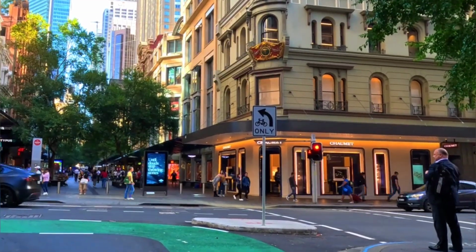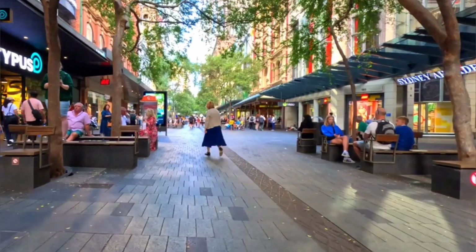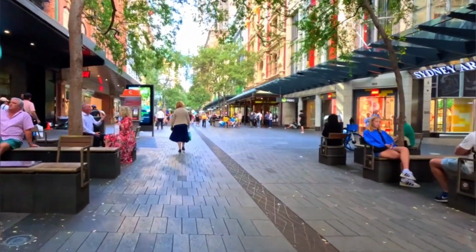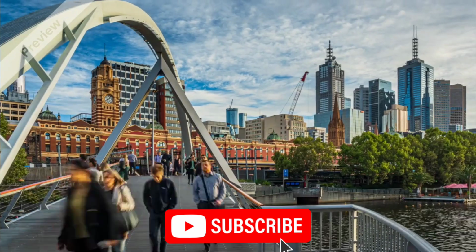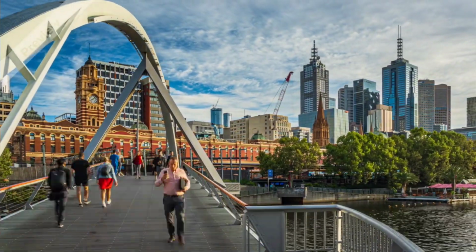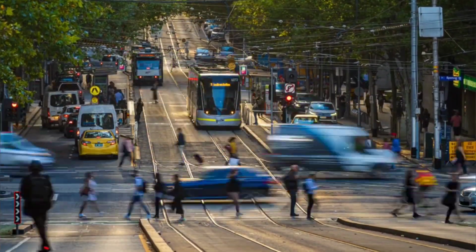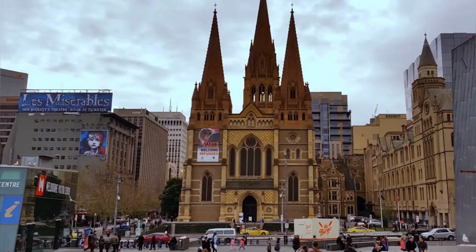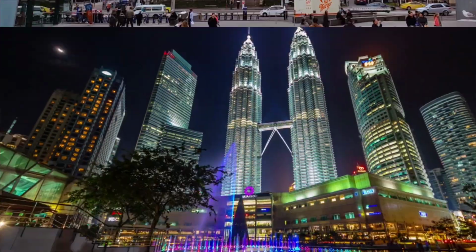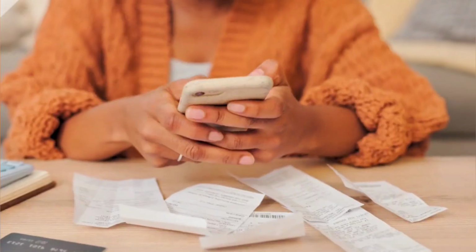Today we are talking about the difference between United Kingdom and Australia. The United Kingdom and Australia are two highly developed nations with rich histories, strong economies, and high living standards. Despite their shared British heritage, they differ significantly in terms of cost of living, climate, culture, and overall lifestyle. If you're considering moving to or simply comparing these two countries, this guide will help you understand their key differences.